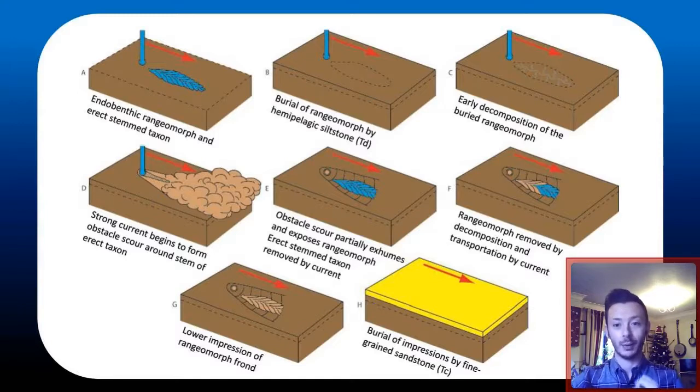as we can see in F, where we have the remains of the organism in blue, but the impression in light brown. That is then further buried, again like in the Brazier model, by a fine sediment, sandstone, and actually probably suggests that this is more of an amended model.